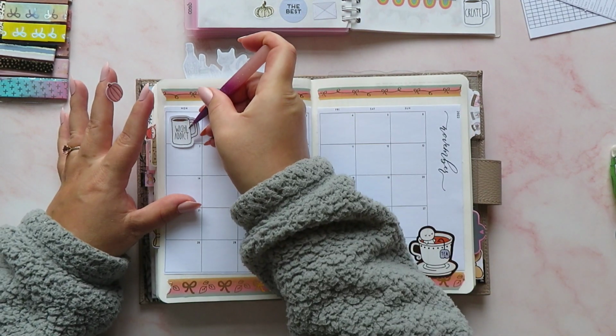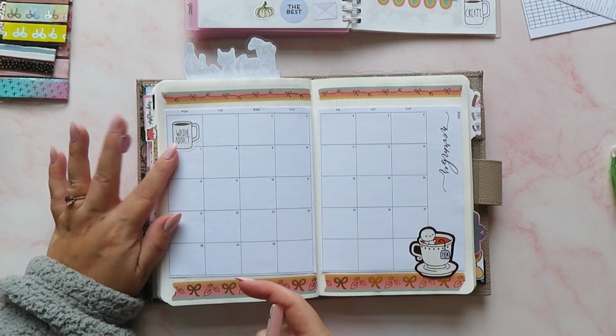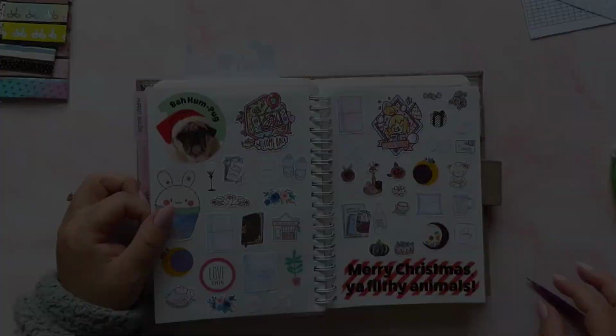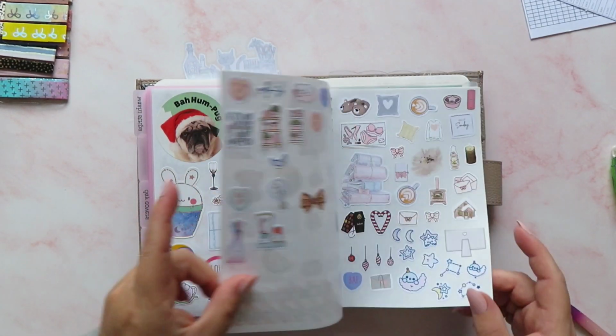Okay, so let's just put a bit of deco around. Those are from a very, very old sheet from the Plump Planner. Yes, they are. The rest of the deco that I'm putting on are just extras from bits that I've saved from kits and stuff.